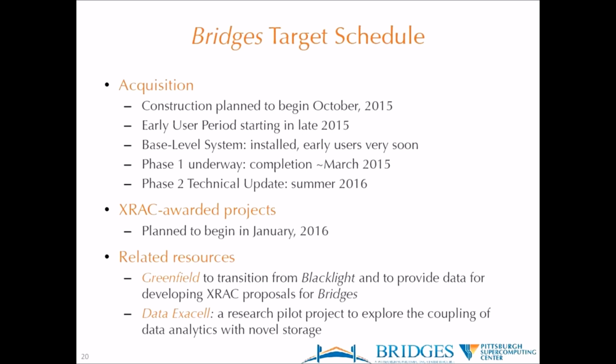We still expect to have users on in January. The only real difference is that we will still be building out phase 1 in January. So we have targeted the amount of service units on the regular nodes to about half of what they would be in the future quarters. So we have about 20 million SUs for January to begin. And by the end of March, we expect to have all phase 1 up and running.